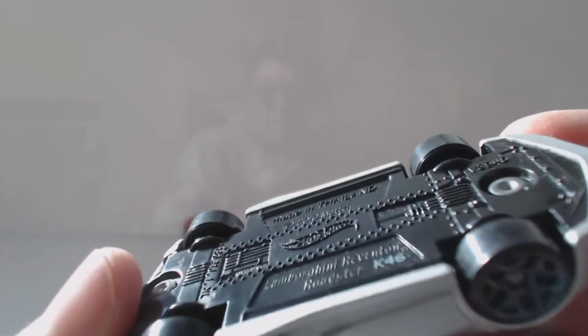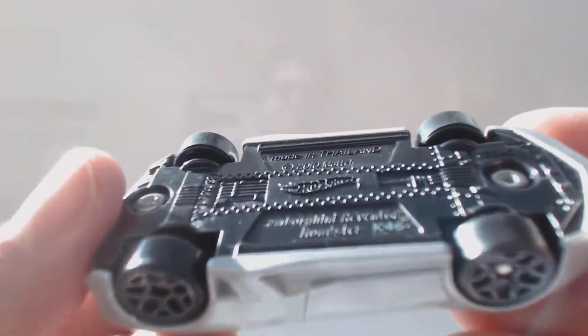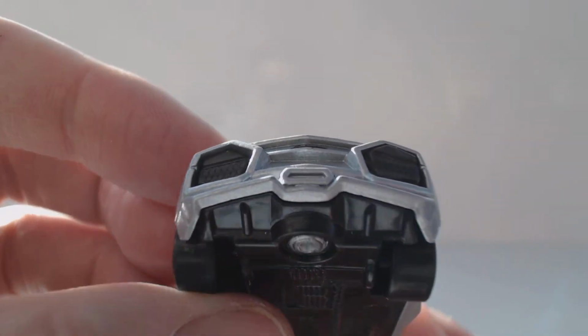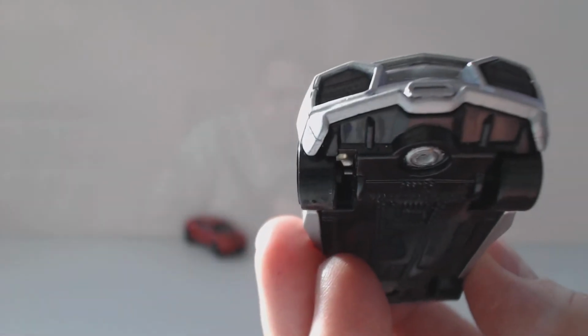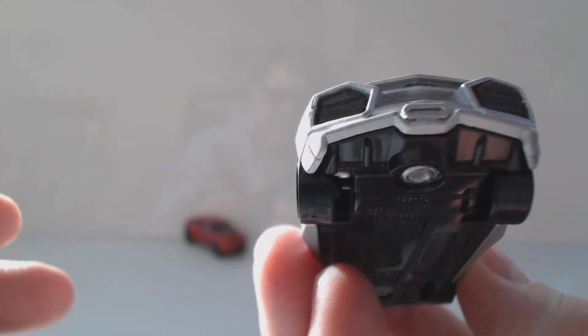There you go. So it's a Lamborghini Reventon Roadster, made in Thailand. So look at that. Stunning motor. And you might notice with Lamborghinis, I don't know whether anybody's ever noticed this, but they always have these sort of shapes with everything that they do with Lamborghini.